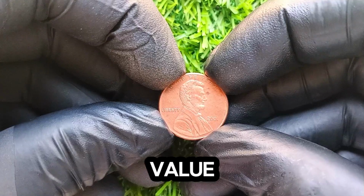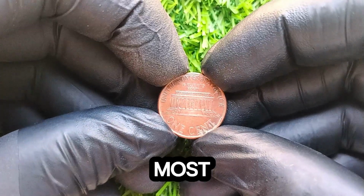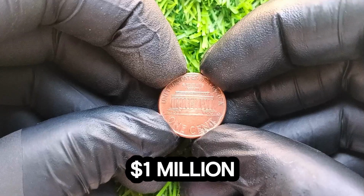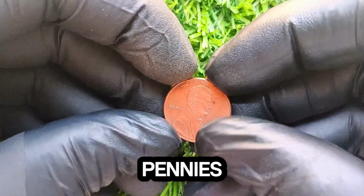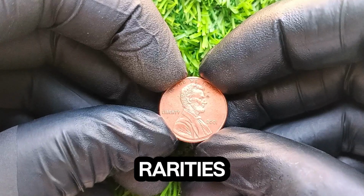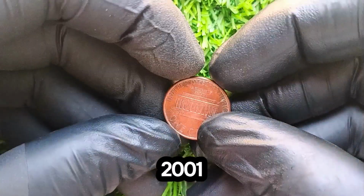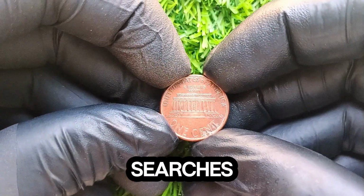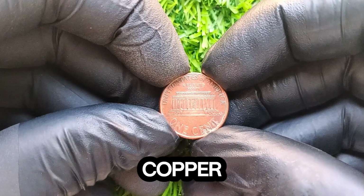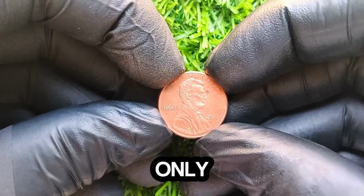When it comes to value, experts and auction houses have consistently pointed to staggering numbers. The most famous sale placed the worth of the 2001 mint-mark penny at $1 million, a figure that shocks anyone who once dismissed pennies as insignificant. That valuation alone ensures its place among the great rarities in U.S. coinage. Collectors often say that the hunt is half the fun, and this 2001 penny has inspired countless searches. The dream of finding one is what keeps hobbyists sifting through piles of copper and zinc cents, hoping lightning will strike. The story of its value only fuels that dream further.